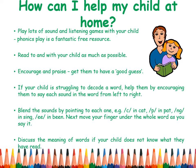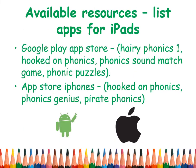How can I help my child at home? It's great if you could play lots of sound and listening games with your child. Phonics Play is a great resource. Read with your child as much as possible. Encourage and praise them. Encourage them to decode words that they do not know, and discuss meanings of words and enrich their vocabulary. There are lots and lots of good resources on iPads and tablets and phones and things.